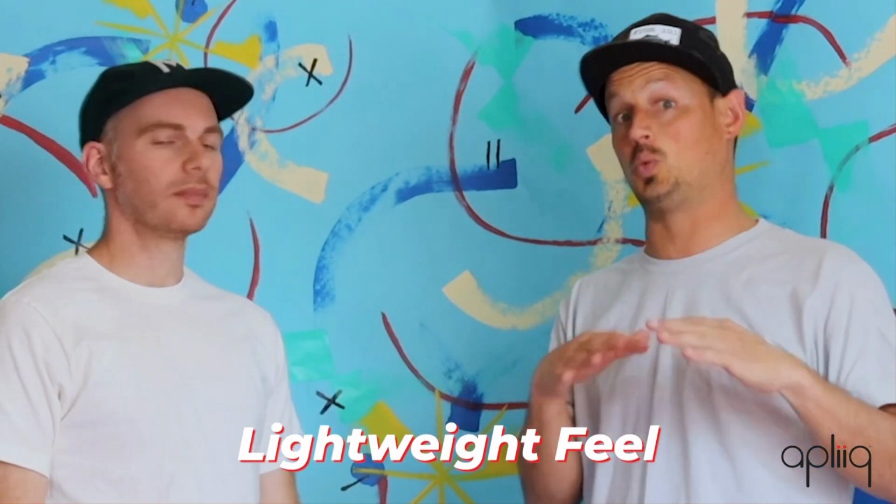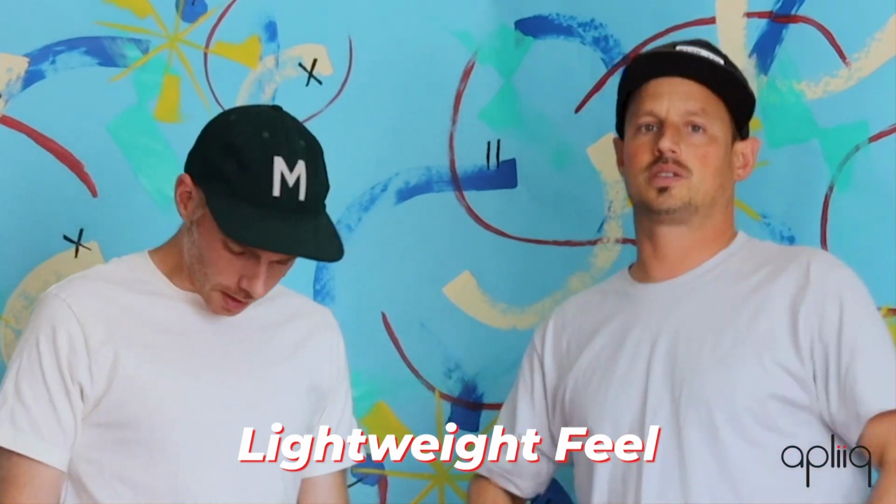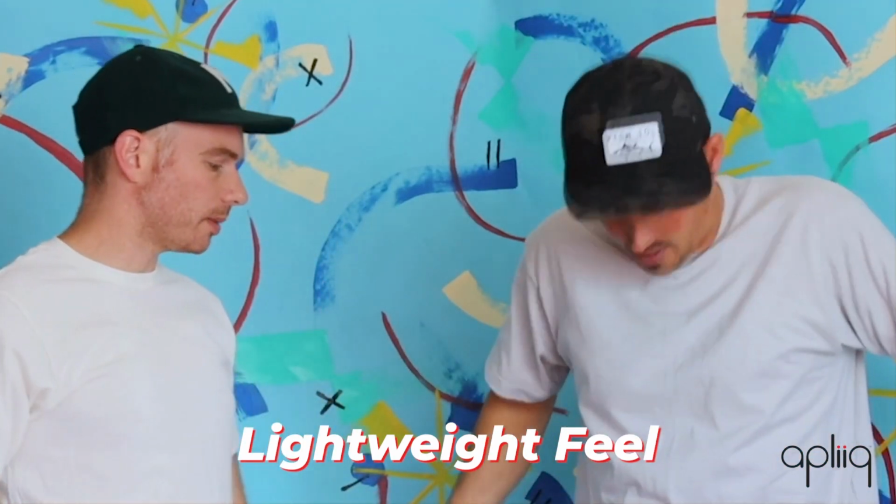Yeah, and also, even though the material is 4.5 ounces, which is up there with the Gildan Ultra, the 64,000, I would say it doesn't feel like a mid-weight. It feels more like a lightweight t-shirt. Definitely feels lightweight, yeah. So I'm rocking the medium. You got the large on. I got the large, yeah.